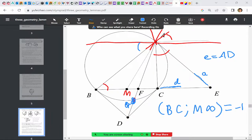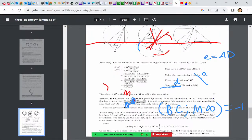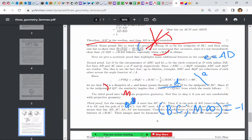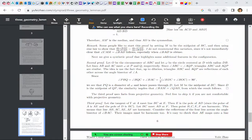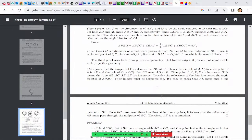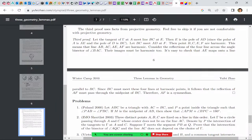But did they use poles and polars for this? You want to see? They might not. Well, okay, they did not use pole... wait, no, they did use poles and polars. Crap. Oh, E is the pole of AD. Oh my god. Okay. Literally the same. So we do have to prove that lemma.